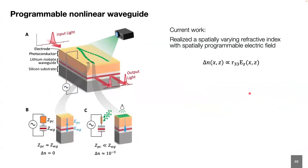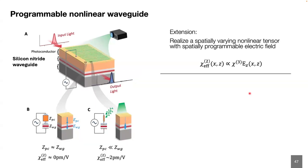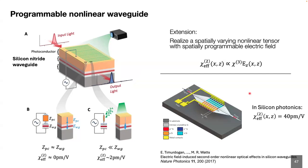So here, just as a recap, what we did in our previous work is that we used the light here to create a spatially varying electric field inside the core, like a large electric field. And then using the Pockels effect, we translated this electric field onto the refractive index contrast. Well, it turns out if you have this large electric field that's programmable, you can also use that to induce a nonlinearity. So why is that?